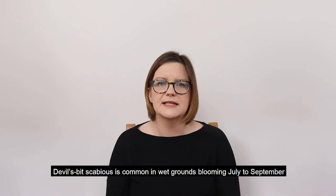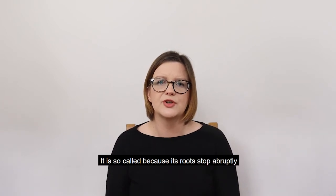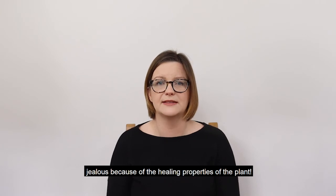Devil's Bit scabious is common in wet grounds, blooming July to September, giving typical blue mauve flowers. It is so called because its roots stop abruptly, as if they have been bitten off, apparently out of spite by the devil, jealous because of the healing properties of the plant.